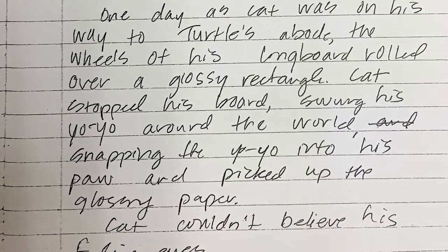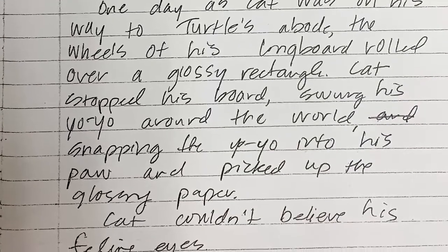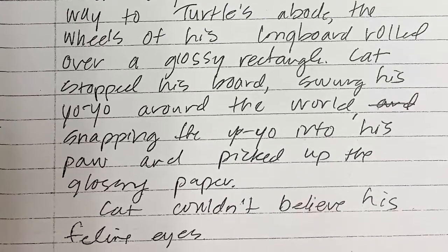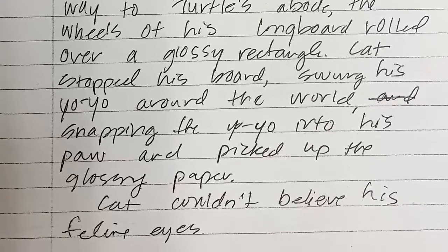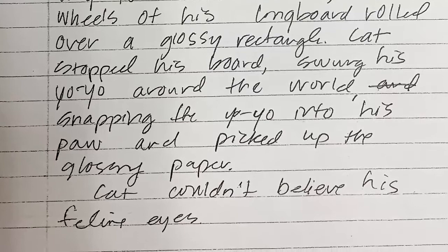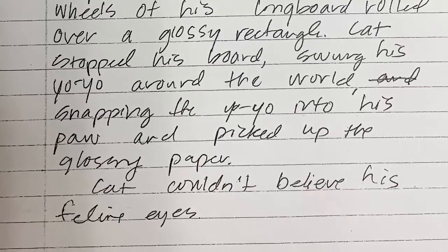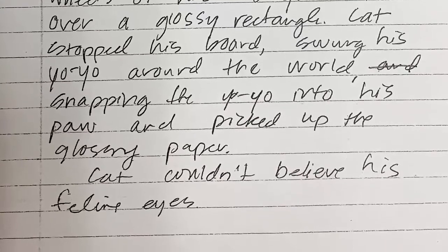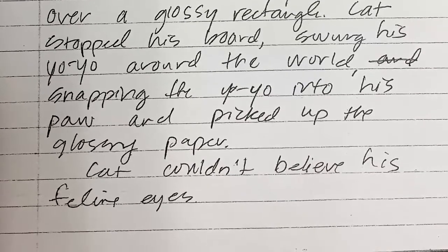And so you can see here, I write, one day, as Cat was on his way to Turtle's abode, the wheels of his longboard rolled over a glossy rectangle. Cat stopped his board, swung his yo-yo around the world, and snapped it into his paw, then picked up the glossy paper. Cat couldn't believe his feline eyes.